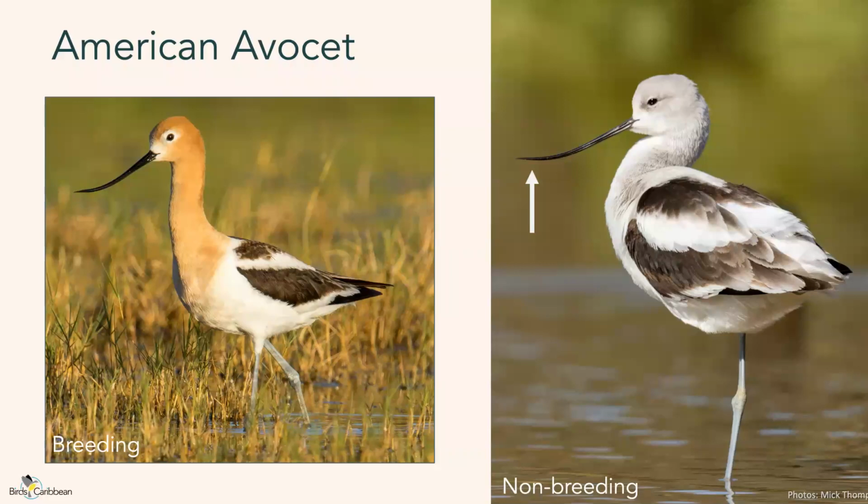One of the reasons I encourage Lisa to do that is pretty much everybody has different features that they really look for. Some kind of look at an overall jizz of a shorebird, you know, its general shape and size, while others look for very specific field marks. So I certainly encourage Lisa and Jessica to chime in as well with things that they particularly use for identifying some of these species. So this is the American avocet.